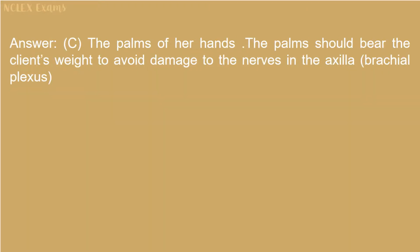Answer: C. The palms of her hands. The palms should bear the client's weight to avoid damage to the nerves in the axillobrachial plexus.